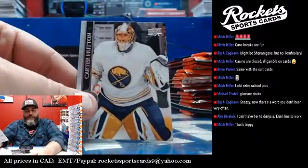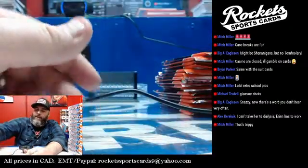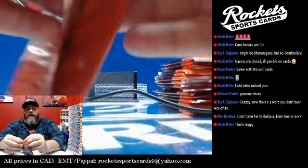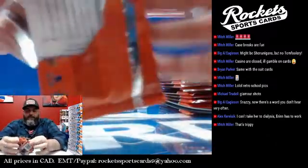That's like a practice jersey of Carter Hutton. That's kind of neat. I will show a few base cards from here and there, but we got to get through a whole case, so can't show all the base cards. We'll give you the gist of it.